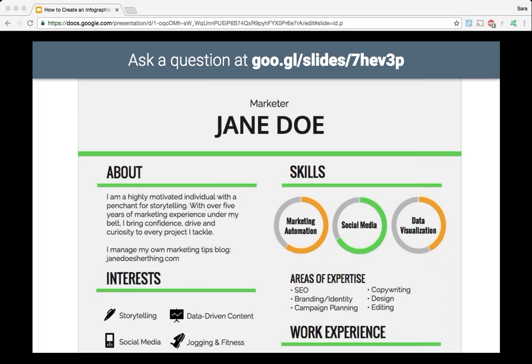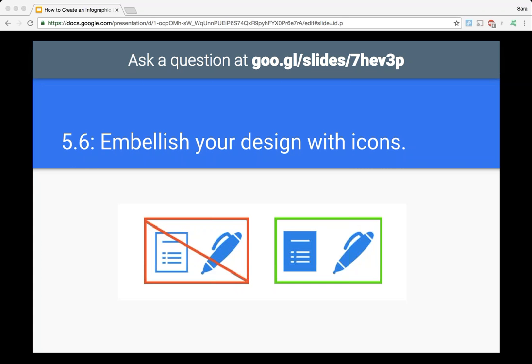So for Jane's infographic resume, I've paired two modern fonts, Oxygen for the headers and Raleway for the body text. And for added embellishments and to anchor pieces of text, add some icons to your designs. Icons are super useful in infographic design because they can communicate a concept in one small, space-efficient image. And the most important thing to keep in mind when using icons is to keep the style of icons you use consistent. For example, don't use a mix of thin line art icons with filled in icons. Keep it looking uniform.